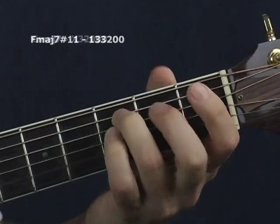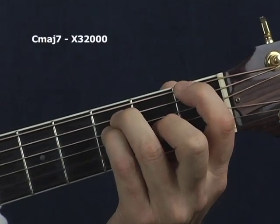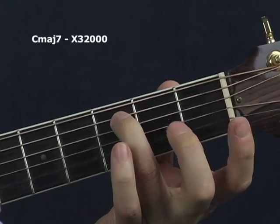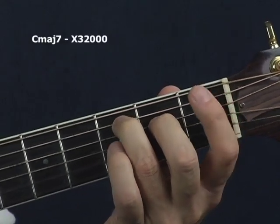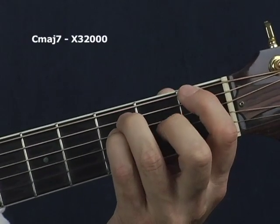Then the next chord is a C major 7. You'll notice there are some shared fingers in that chord. When I'm playing this F major 7 sharp 11 and want to go to C major 7, I can leave this finger down and just come up one string with my second finger, instead of coming off and then going back on. You always want to look for these shared fingers. It makes it so important.